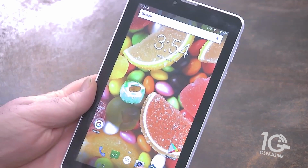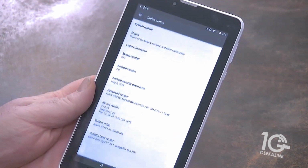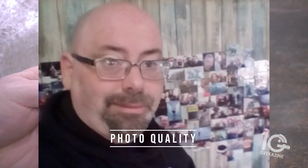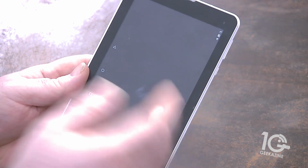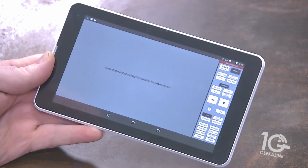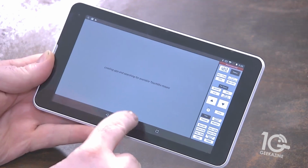It is running, like I said, Android 7. Let's show you the system here. About the tablet, Android 7.0. Handles a lot of apps. Games do a good job on it. I have my QSC, which is the app that I use for mixing. And that loads up pretty well. Takes a little bit of time, as you can see, but once it gets loaded up and connected, it works like a champ. No problems right there.